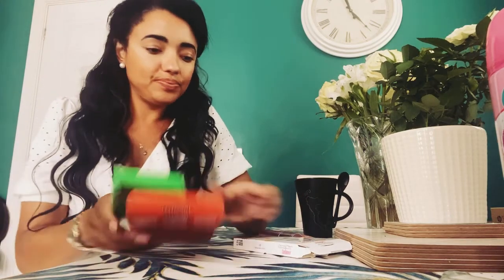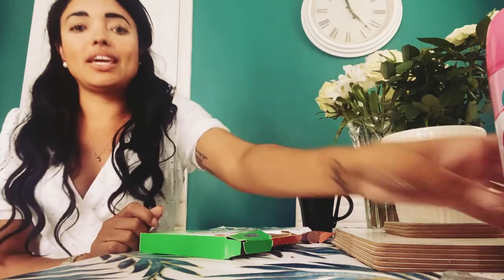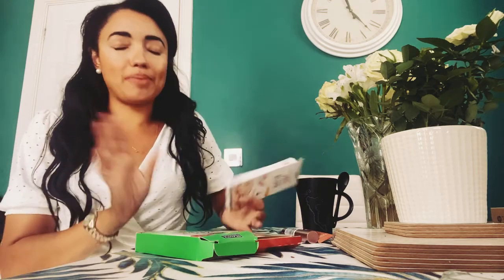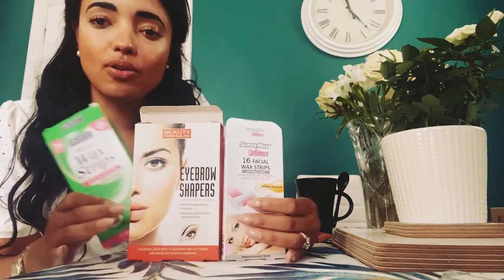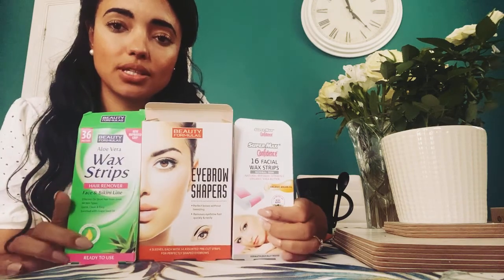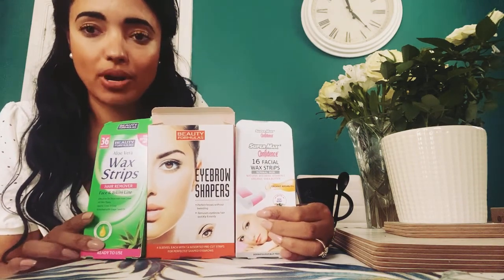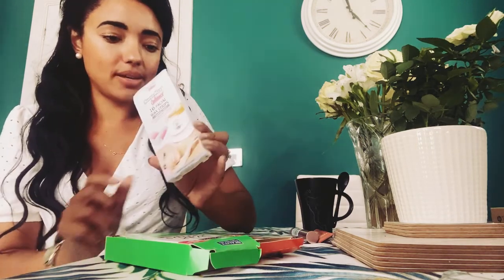Okay, so I'm doing a separate review on this just to see how we get on with it. So if you want to see the results, check out that review. I thought it might be quite a fun thing to do. So I bought three different types of wax strips, cheap ones. Two of the same brand, Beauty Formulas, but they're different. And one is by Supermax.